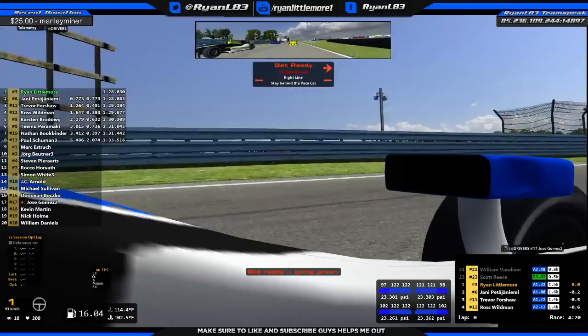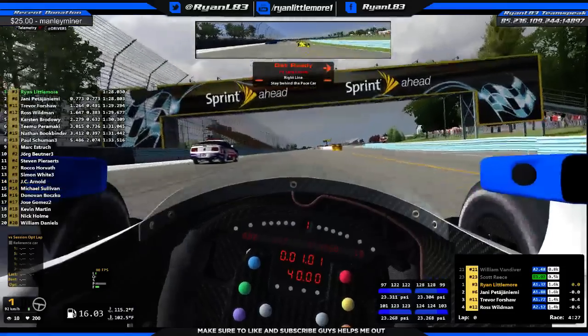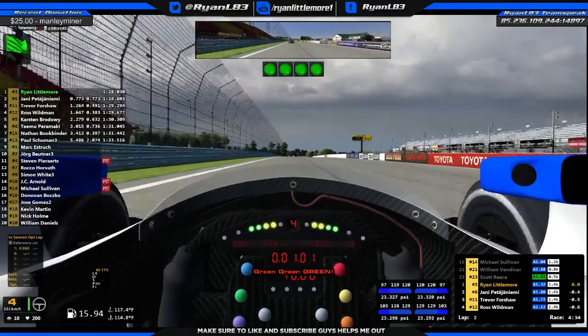27 laps to represent Apex Racing. We'll see how we go. I'm going to go when the pace car bolts off, because I've been done before. And we go. Let's go. 27 laps. Let's go racing.